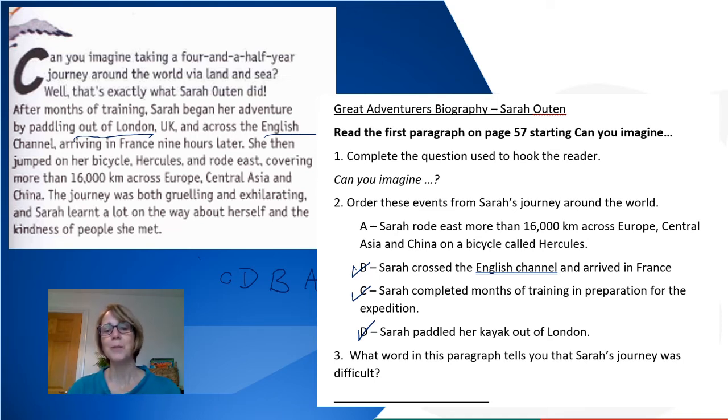And finally, and we talked about this earlier, what word in this paragraph tells you that Sarah found this adventure, this journey difficult? Can you remember? See if you can remember which word out of that paragraph meant tough or difficult, and write it down.